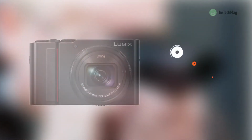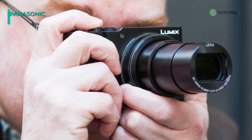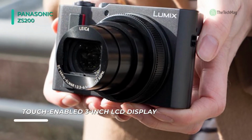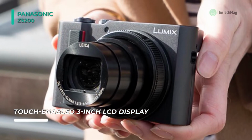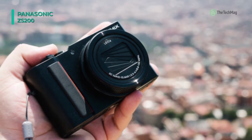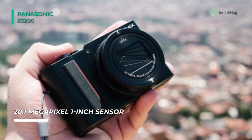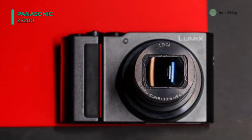Created with portability in mind, the Lumix ZS200 digital camera from Panasonic is a smooth point-and-shoot camera with striking photo and video abilities. Despite its compact size, at only 4.4 inches in width, the camera includes a large 1-inch high-sensitivity MOS sensor and a Leica 15 times optical zoom lens for shooting high-quality 20.1 megapixel images.